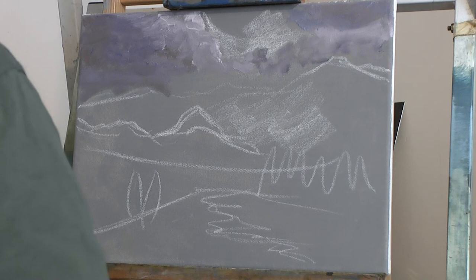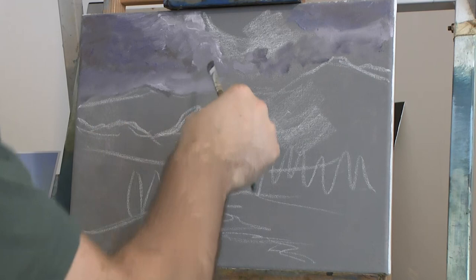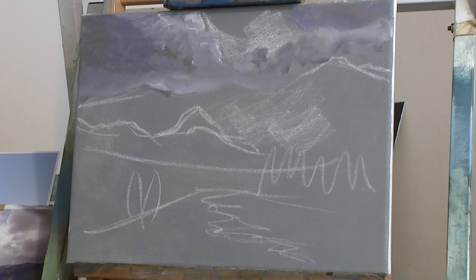I think I might add a bit of light there, so I might darken this. Got to sort of think about the next layer. The next layer, if the mountains, we could go quite darker, just so we can see them. Yeah, what was I saying?